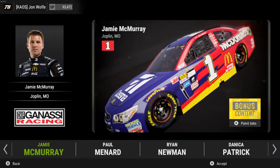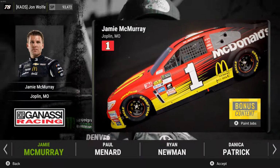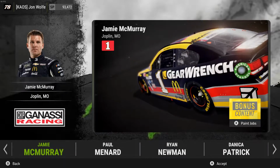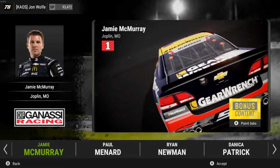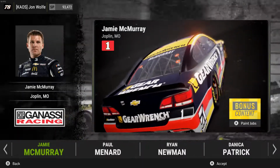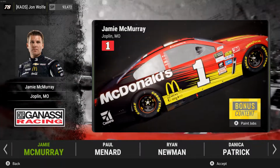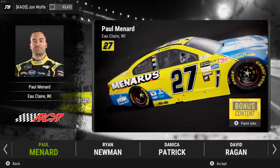All right, Jamie McMurray. Got the McDonald's. Got Cessna and Credit One. Got GearWrench. I never remember this one. Interesting. And then without the Salute the Heroes label. I'm not sure why they felt the need to do that. Two different ways, but okay.